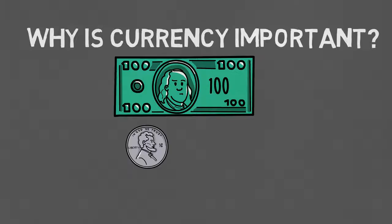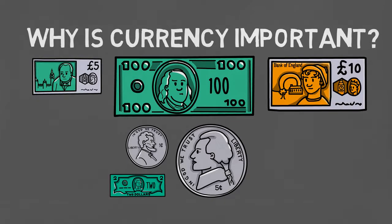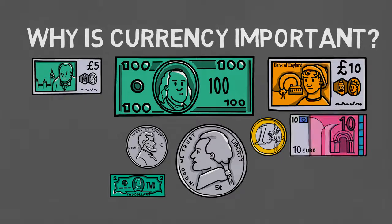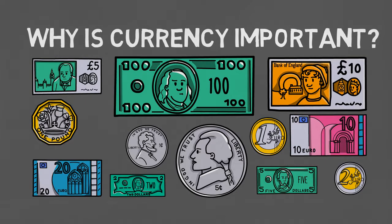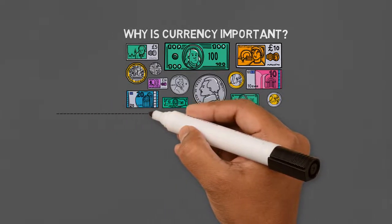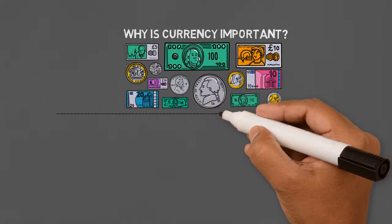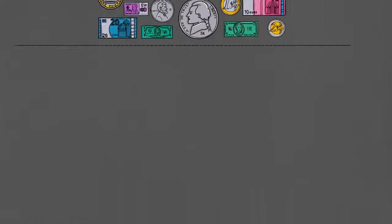Why is currency important? We have a lot of currencies around the world, from dollars to euros, rupees to yen. But why? Whether we pull out paper bills or swipe a credit card, most of the transactions we engage in daily use currency. Indeed, money is the lifeblood of economies around the world. To understand why civilized societies have used currency throughout history, it's useful to compare it to the alternative.